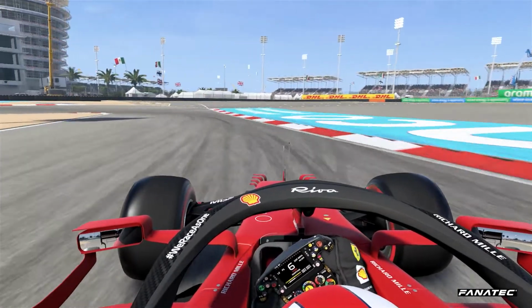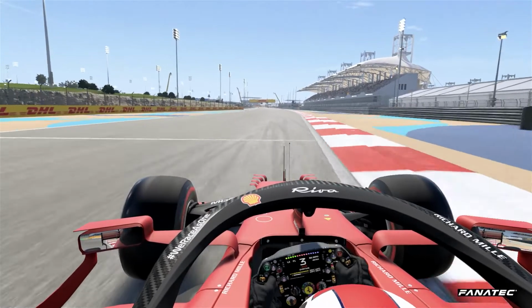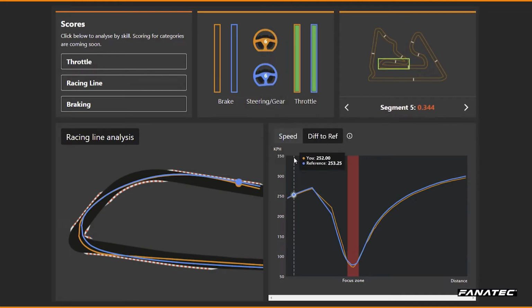So let's analyse this mistake using the Track Titan platform and see where our driver can improve. So here at turns 9 and 10, running wide with the lockup cost us almost 3.5 tenths. Let's start with the racing line then.